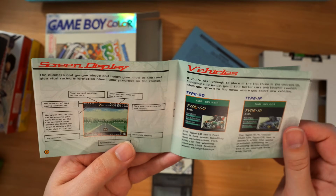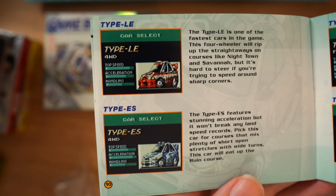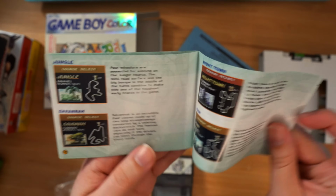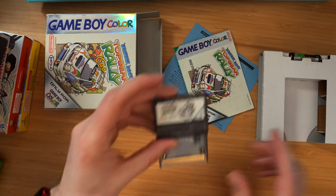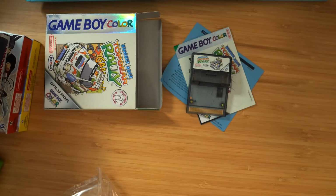Very strange. Most Game Boy Color games, I think, by that point actually used screenshots from the game rather than photos of the screen. So, really strange decision there, but I guess it doesn't really matter that much. You can still make it out. But yeah, there we go. That is Top Gear Rally with a very dangerous battery, which I'm going to go and throw in the bin right now, actually. I know I like keeping everything historically accurate, but I don't think it's good to keep that in there, really.